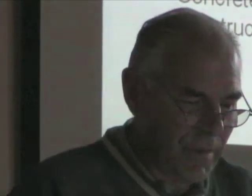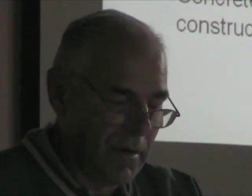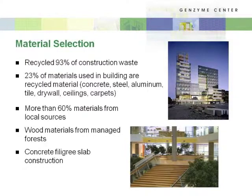The materials used in the building, it is all recyclable material. Believe me, you see where we're trying to put things together. Things do fall apart pretty easy. Recyclable is great, but it's not the top of the line. We'll talk about the filigree slab, which was pretty good. The building has 800 operable windows.